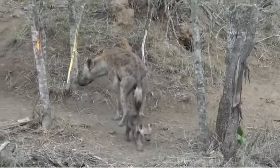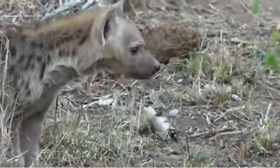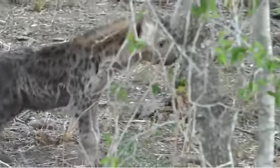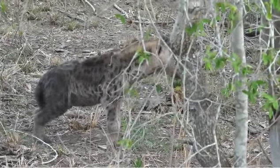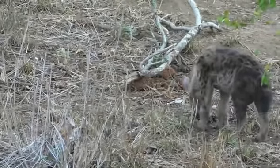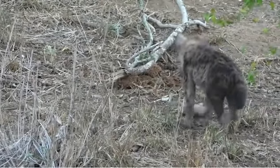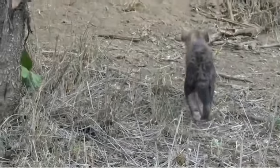Now, all cubs will act submissive to any adult that comes up to the den up to about 6 months. And then the hierarchy starts to kick in, and you'll find groups of cubs actually mobbing hyenas of a lower social rank, and absolutely mobbing male hyenas that are nomads that come into the area. Nomads are mobbed no matter what. They come in and they put up with it with the most unbelievable patience.